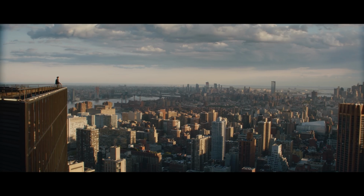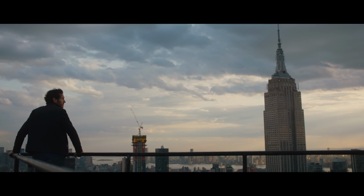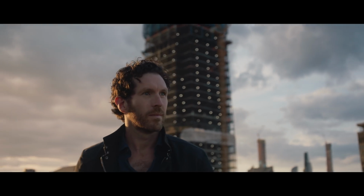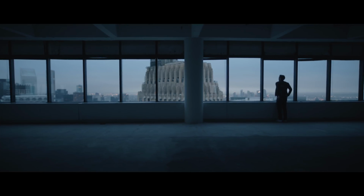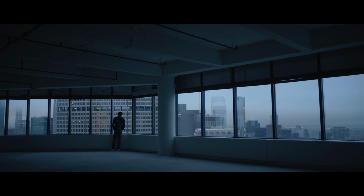It's hard to put into words the experience of looking out over the whole of Manhattan, being in the center of all of this. Some of the most iconic views in the world in every direction. Humbling, a bit terrifying, and really, really exciting.